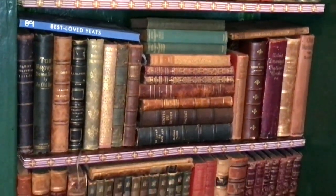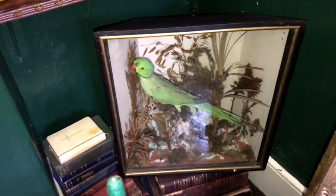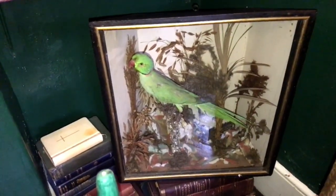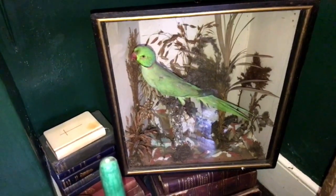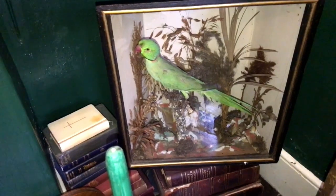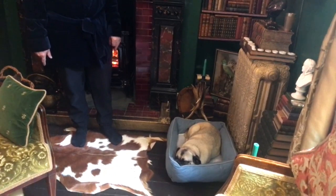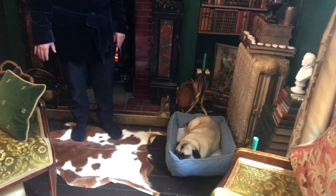So we filled it with lots of lovely antiquarian books, and we have a lovely stuffed parrot in a box below. The books overlook Scooter when he's snoring away in bed. I don't know if you can hear him, but he's really cozy now with the fire going and he's enjoying an afternoon nap. Cake is finished, so he's decided to have a little sleep.